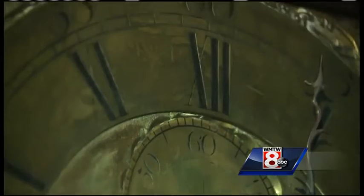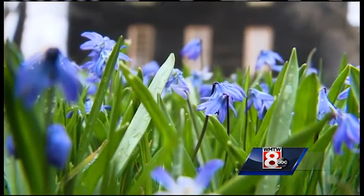For anybody who loves history, a house that has as much as this house, and you can tell I love it. Oh, yeah, I know that. I love it.